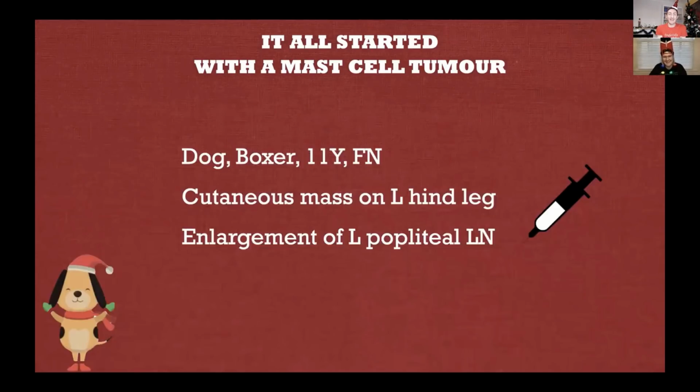So the first case is a dog, a boxer, which already says a lot, 11 years old, female neutered. This dog had a cutaneous mass on the left hind leg and also an enlargement of the left popliteal lymph node. And obviously, what can you do if not cytology on all of these? So the vet took FNAs and submitted the cytology to me.